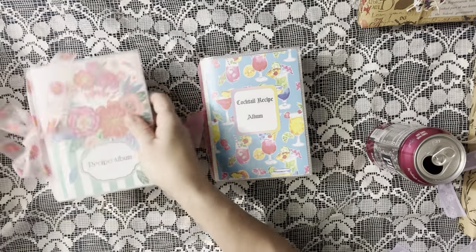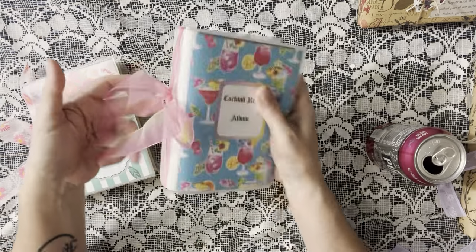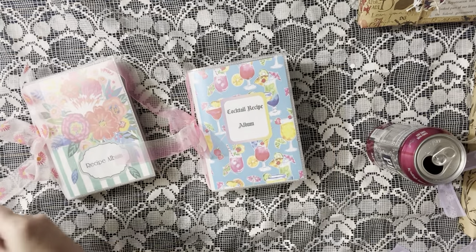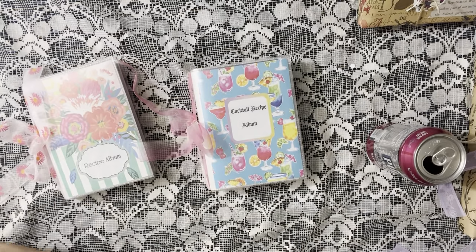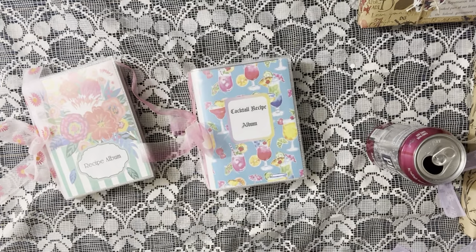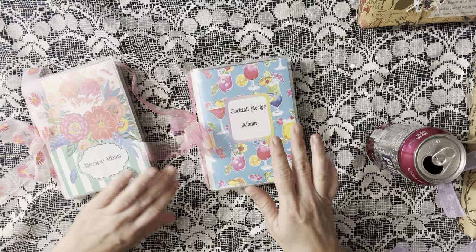And then for the cocktail one, I did the tie in this little color. I wanted it to be colorful, and take these out. And then for the second cocktail one, I did these colorfuls. So it doesn't matter how many of these I make, they're all gonna have the same thing.